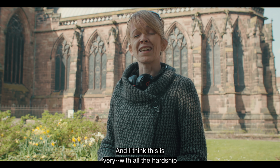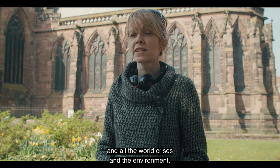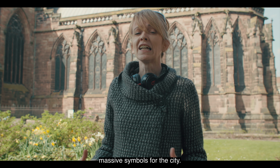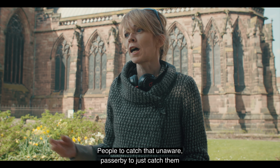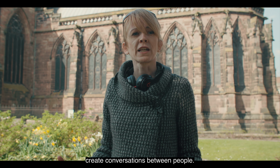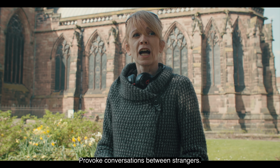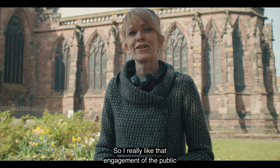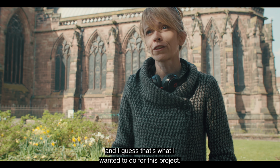And I think with all the hardship we've had over the past 2 years with the pandemic and all the world crisis and the environment, I just wanted to create some really positive, massive symbols for the city. So really, it's really simple. I just want to make people smile for a moment. To catch that unaware passerby by surprise and create conversations between people, provoke conversations between strangers. I've seen people at the bus stop having a big chat like, what's going on? So I really like that engagement of the public, and I guess that's what I wanted to do for this project, yeah.